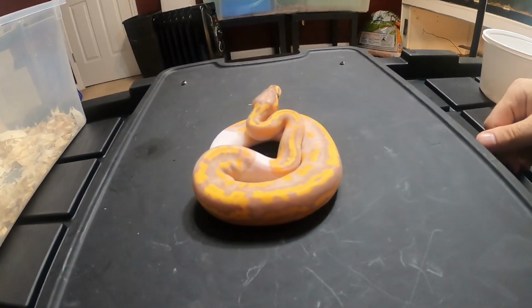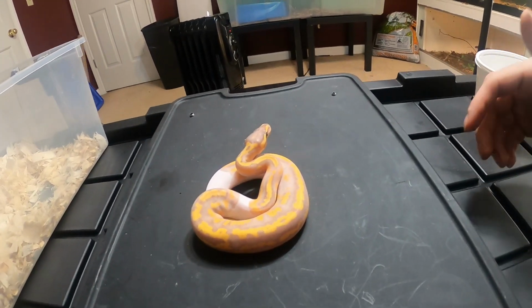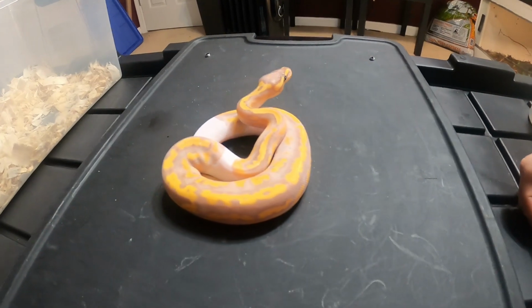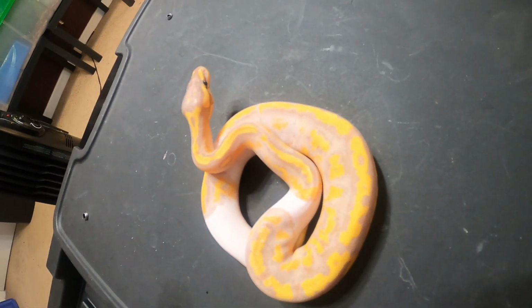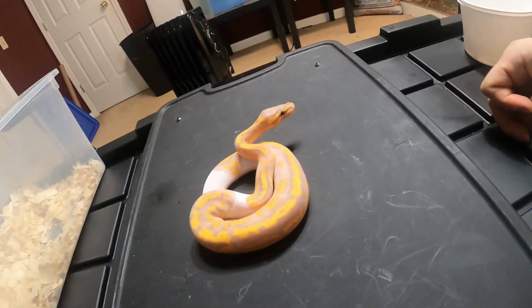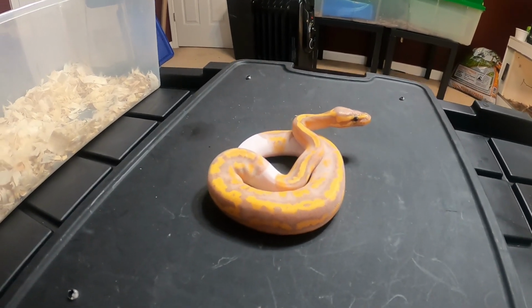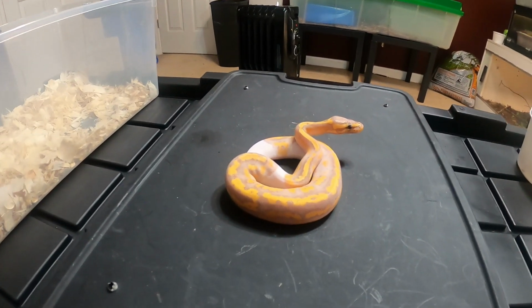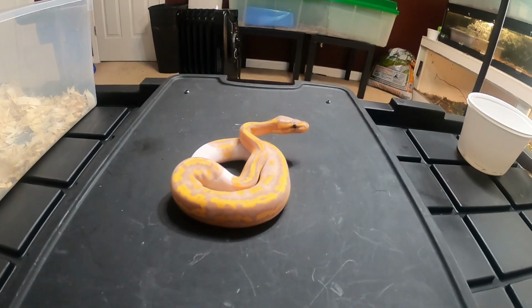So my newest ball python, which will help you guys out, is my banana pied, and I got her, little backstory. I know you guys say I talk a lot, but story time. So I got her a couple weeks ago, and she's only about a month or a month and a half old. So I actually picked her up before she even had her very first shed and her very first meal. So I know a lot of you guys are saying, why would any breeder let a snake go that hasn't even eaten yet? Well, I went to a local breeder and I told him, hey, I'm just gonna pick it up. I wanna have the challenge.